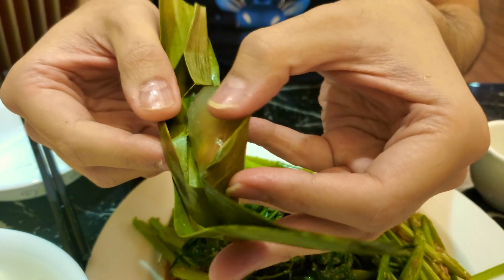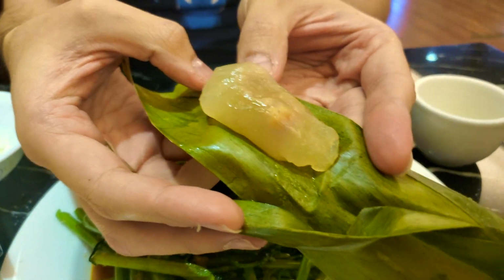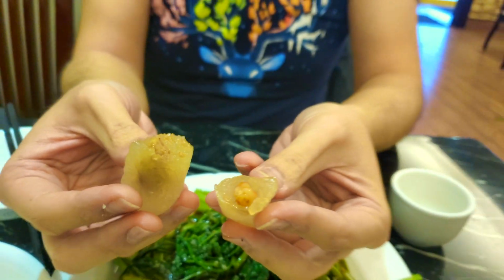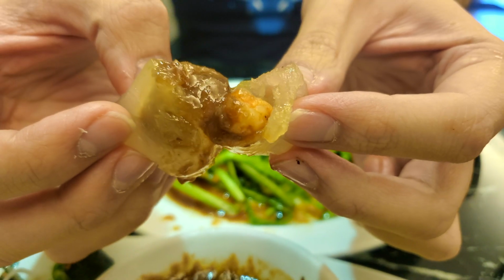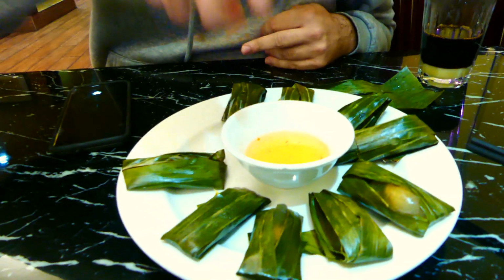Wow, that's actually better than I remember. The outside, of course, is just kind of, yeah, very soft, very mochi-ish, very kind of sticky. But then the inside, I think you get a nice little, like, you know, those like pork patties, a little bit of that. You get a little bit of that shrimp, a bit of that fishy taste, and then you dip it into this sauce, which I think has a bit of fish sauce.